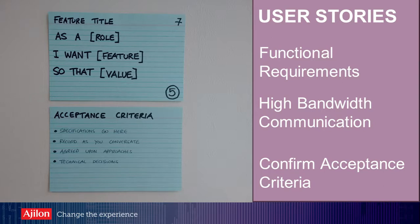A nice approach is on the back of the card to flip it over and have the acceptance criteria. Just as bullet points is fine. And make sure your user stories are engaged with business language and focus on functional requirements.